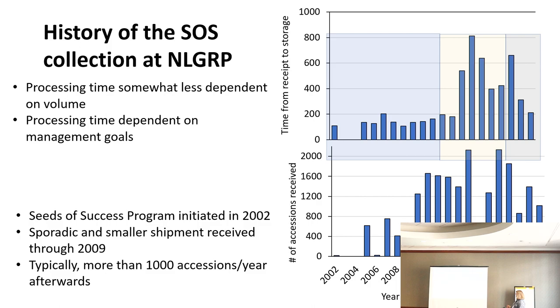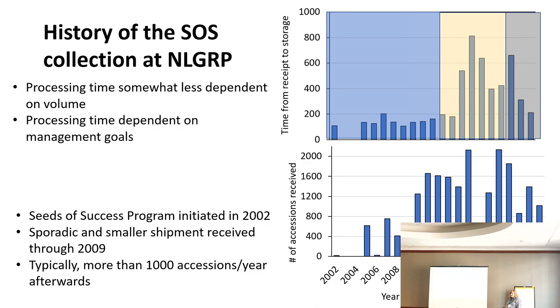Some of that change in processing time is a little less dependent on the volume of accessions that we received, but more dependent on some of the management goals that have taken place over the course of our collection. So the first half, you'll remember, we had Dave Ellis, for those who know. Stephanie Green was our next curator and in charge of SOS, and she retired in November. And then the last couple of years, Chris Walters has taken over.